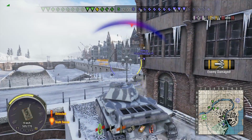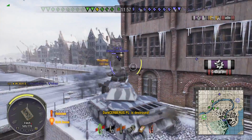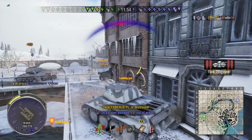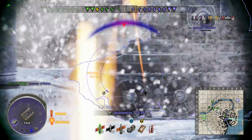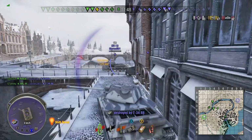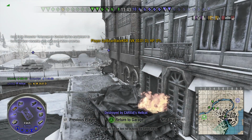The Hellcat just pokes his nose around the corner. I take a chance that I'm going to reload before him, and I do just. But then the T-34-85 comes along. I do manage to get a hit in, and I manage to get one more. Somebody else takes him out. And then a KV-13, and I think it's a T-23E3 turn up.